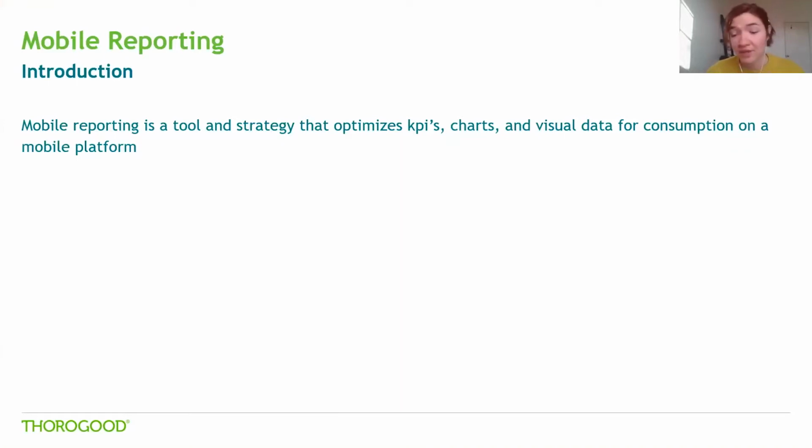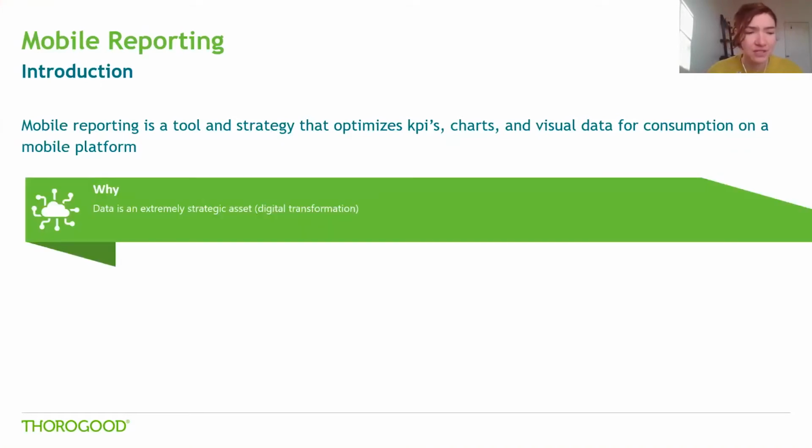Why do we use mobile reports and why are they important? The digital transformation has propelled data to a position of extremely high esteem. It's arguably the most strategic asset that a business holds. Mobile reporting is a logical progression to mining the full potential of this asset. We're really putting data in the hands of everyone, regardless of technical savvy, to view and use anywhere, anytime. These reports are essentially tearing down the barriers that exist between analysts and end users.